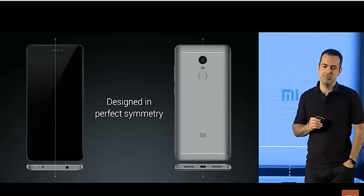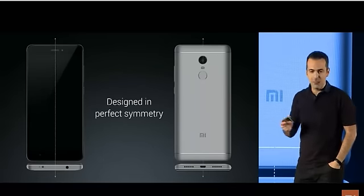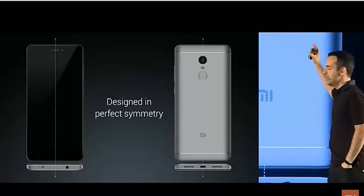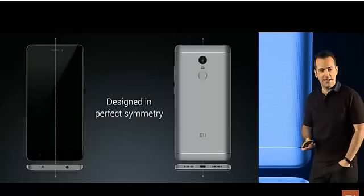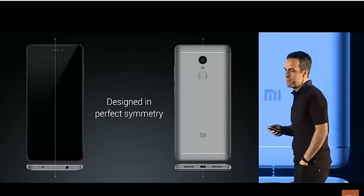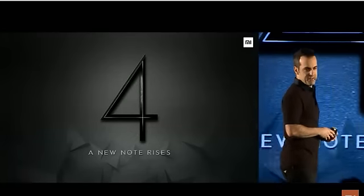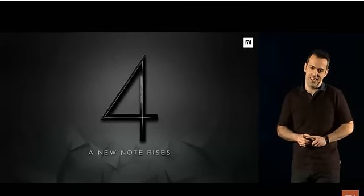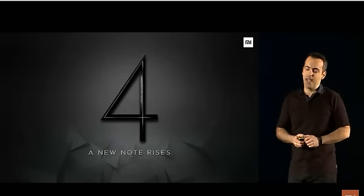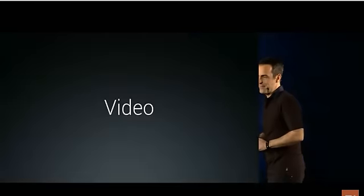It's perfectly symmetrical. USB port, speaker grill, fingerprint sensor, two-tone flash, camera, all perfectly stacked, perfectly centered. It's symmetrically beautiful. Now, I mentioned we had a good reason for this Batman-style black-on-black visual in our stage theme. That's because we're introducing a new look with Redmi Note 4. Check out the product video.